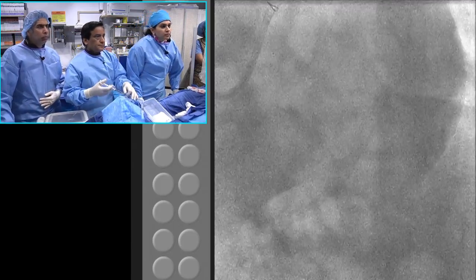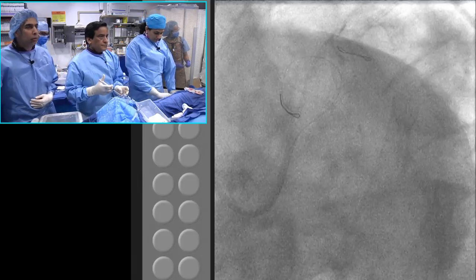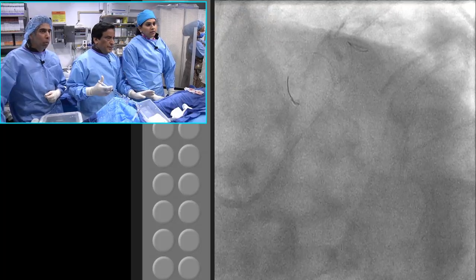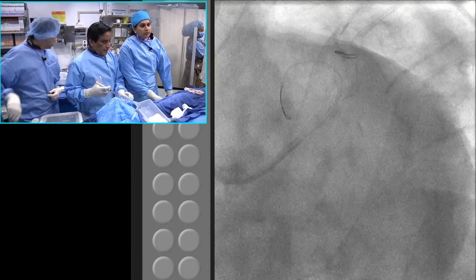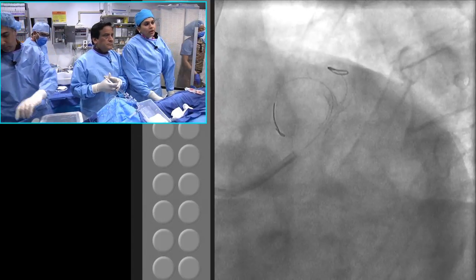So using in the final kissing, you'd used a 2.5 for the diagonal, no? Question. Yeah, 2.5 to the diagonal. No, but the question is, do you need to use a bigger balloon? 3 would be absolutely an overkill? No. Means first time may be overkill, may not go.